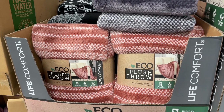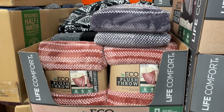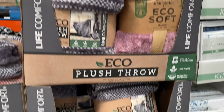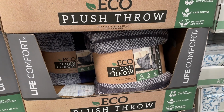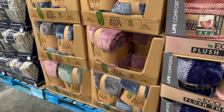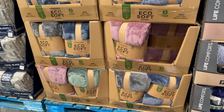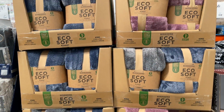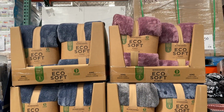Eco Throw plush. They have that mauvey pink color, a purple, and then they even have a blue color. This large blanket is $12. Oh, here's a shot of the blue. It's so pretty. And then they have these Eco Soft blankets for $15. So I don't know if they're the same brand, Berkshire. No, different brand. They're both equally soft.